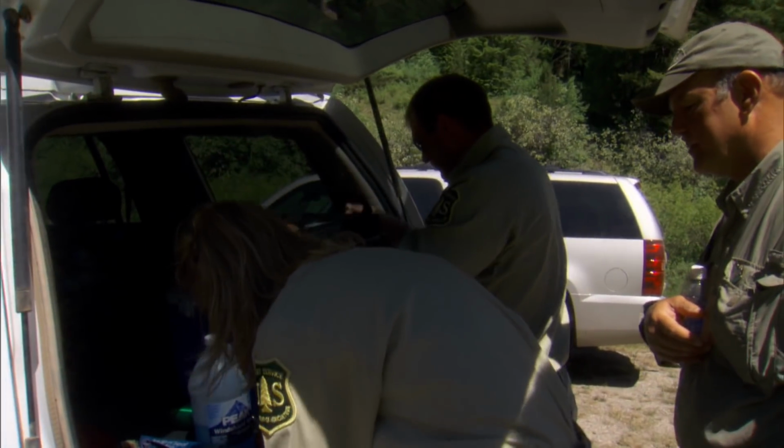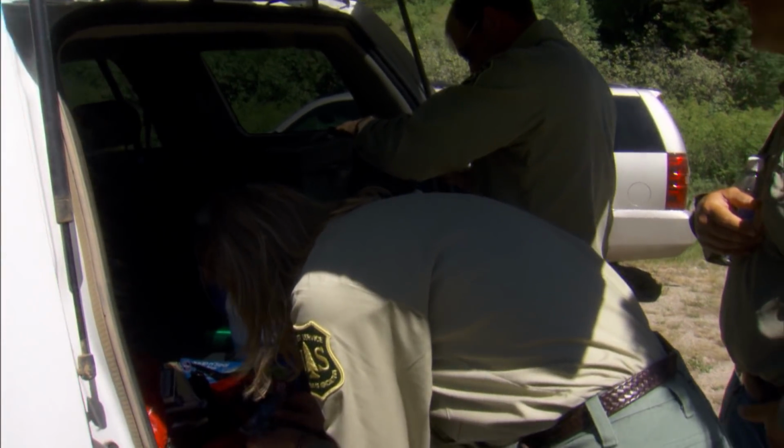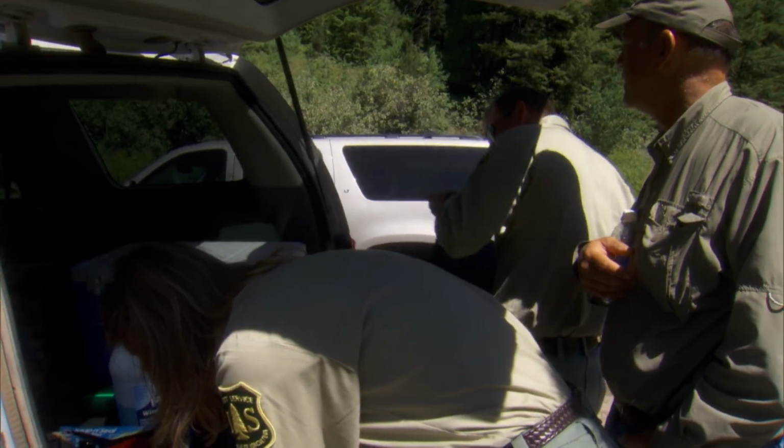We had 23 trees nominated from people from across the forest. We had it from employees, we had it from community members, we had it from different service groups, so quite a few people participated in the nomination process. From those 23 trees, Mary and her team have narrowed the search to 10.